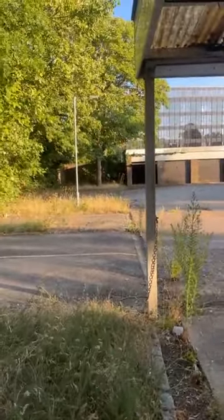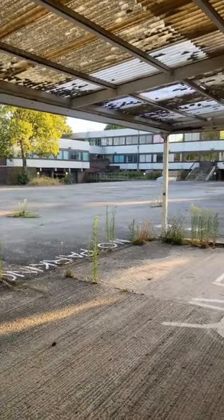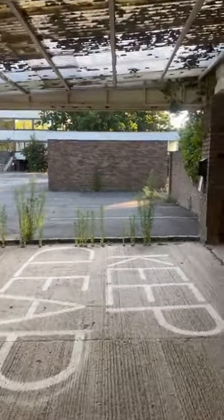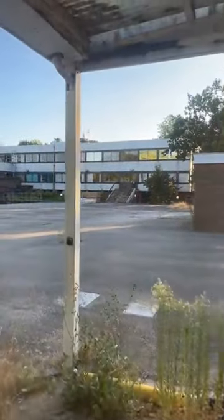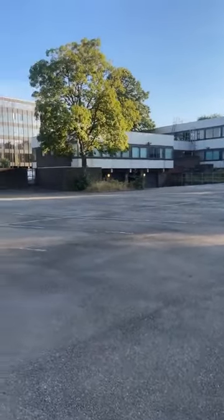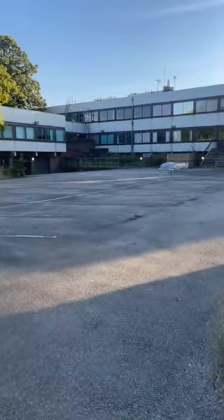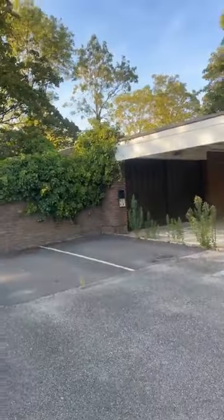But look, this is the site. Massive. I just drove past this as well, I didn't even know this was here. I just clocked the board on the front door. It's where they used to store evidence. Oh, okay. Maybe.